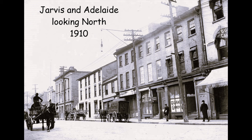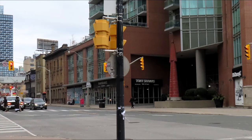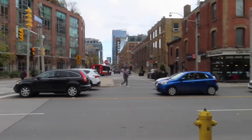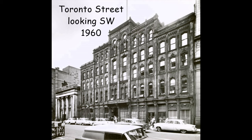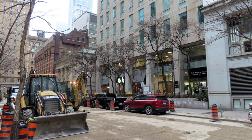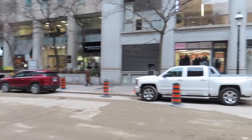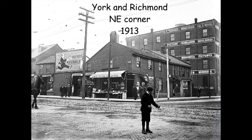Deliveries by horse and wagon, and overhead, one of Toronto's 50 electric arc light bulbs. The Masonic Temple was built in 1857 at a cost of £17,000. It was demolished in the late 60s. The old advertising in this photo.